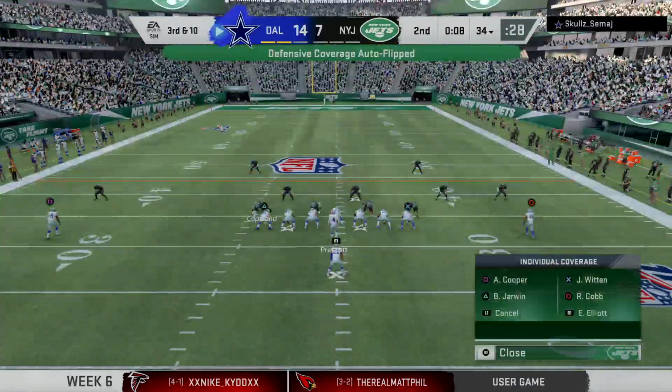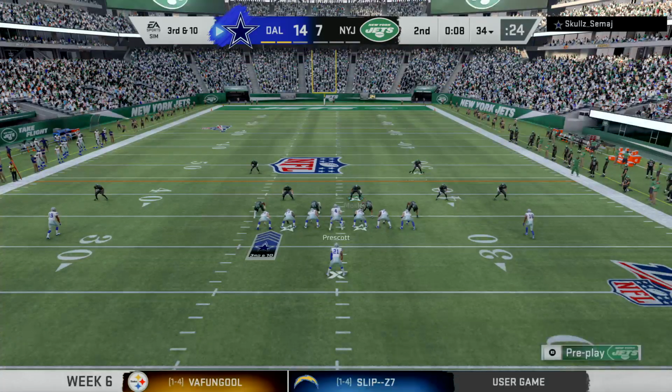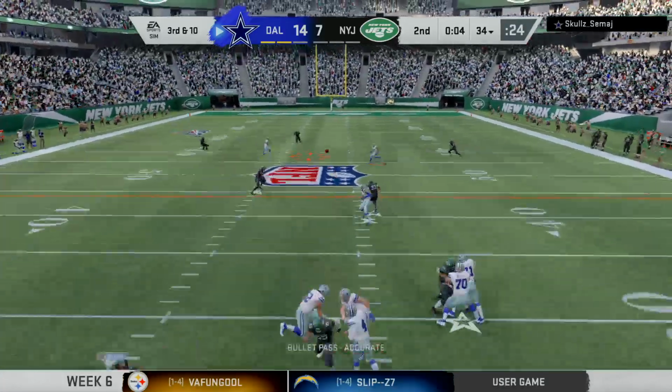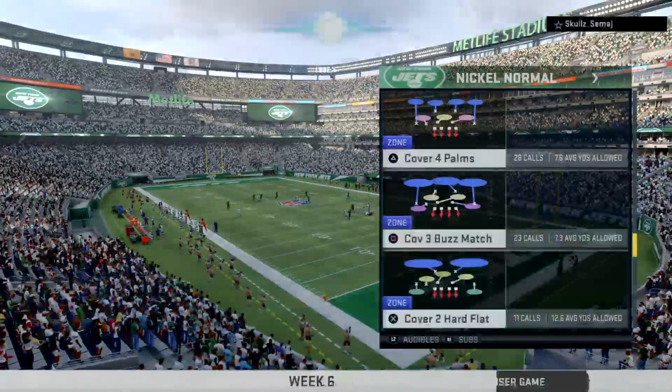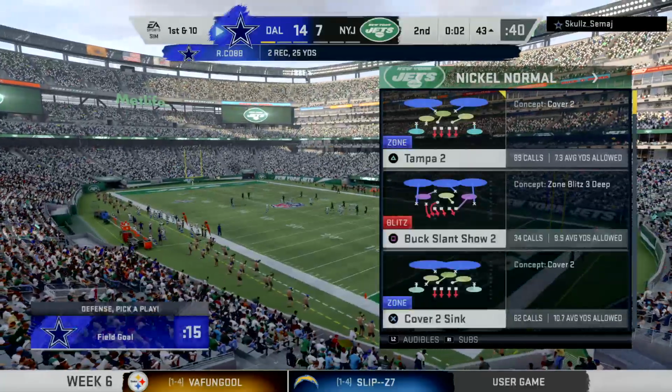So now 3rd and 10. They had the big play to start the drive, but 2 incompletions since. Prescott yet again. He's got his target. It's Cobb. And we're going to get a timeout with 2 seconds remaining in the second quarter.